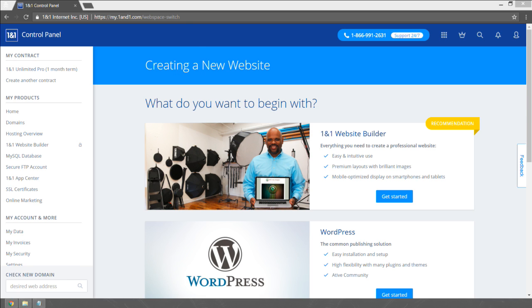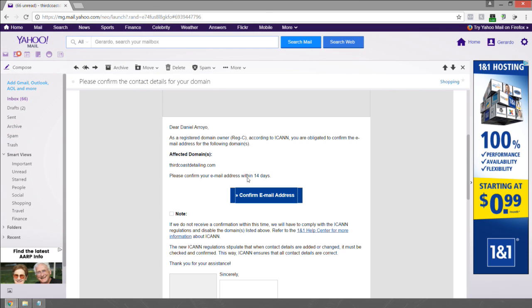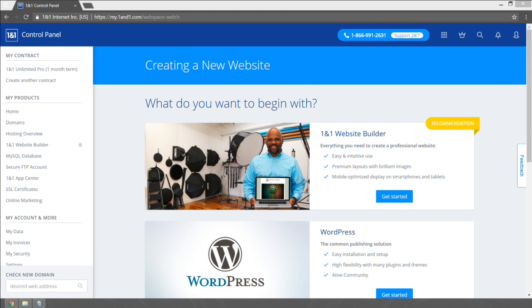So what you want to do is open the last email you received, which is actually going to be the first email that shows up in your email, and click on confirm email address. This is very important because you will not be able to set up your SSL certificate, and it's going to be hard to actually get your domain live if you do not press this button to confirm your email address. So again, check your spam, check your junk folders, and there's going to be now a window that opens up in your browser with a green button that says I confirm the email address.